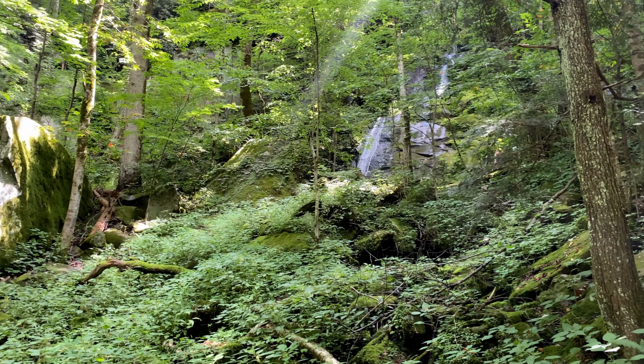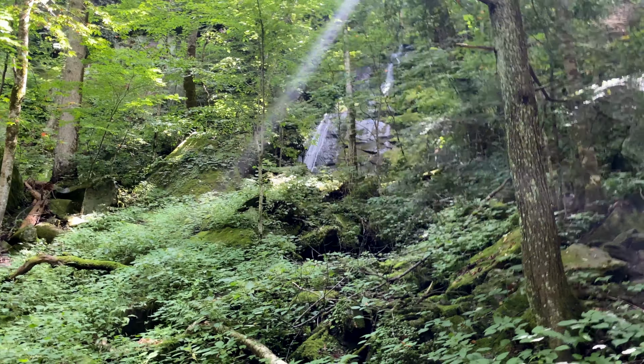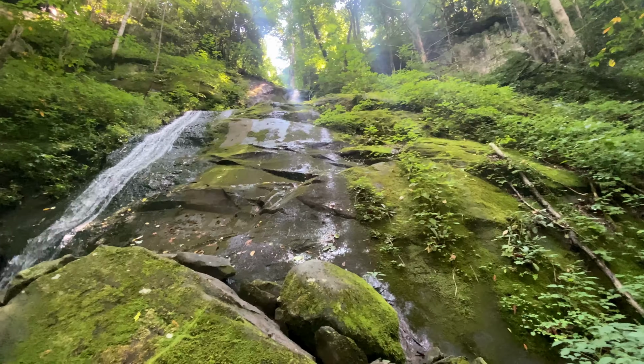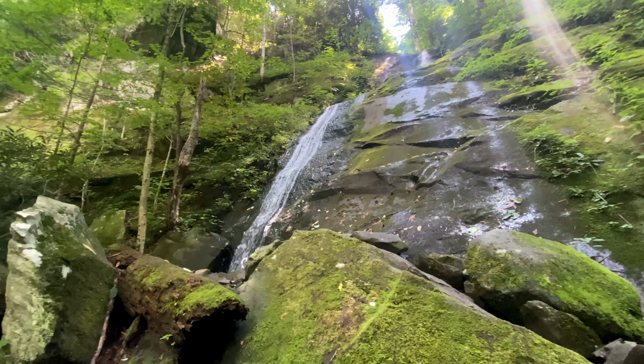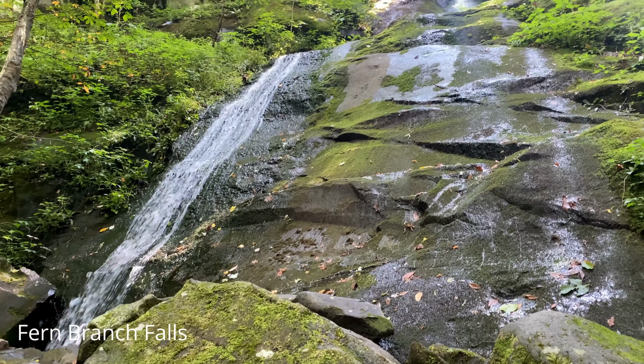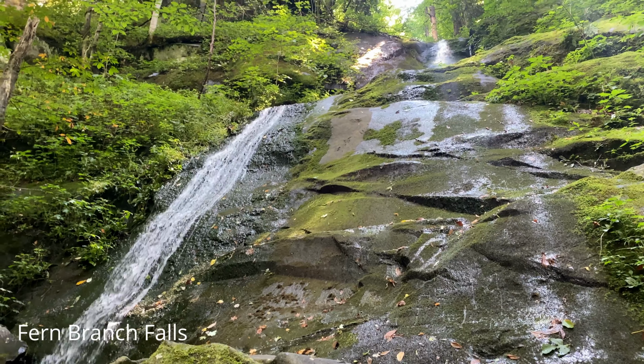At roughly 2 miles, you will arrive at the unmarked, almost hidden Fern Branch Falls, which drops 40 feet down a moss-covered rock. This is the perfect spot for a break before heading back to your car.